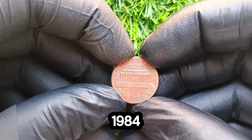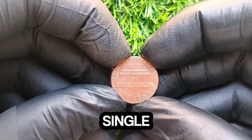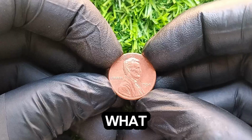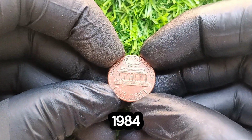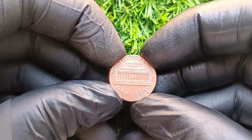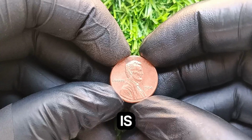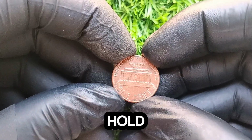On the 1984 penny, the double-die error appears most noticeably on Lincoln's ear. Instead of a single clean outline, the earlobe shows a strong doubling that is impossible to miss when magnified. This small yet striking detail is what elevates the coin into the realm of numismatic legends. Collectors and experts recognize the 1984 double-die penny as one of the most famous modern errors, joining the ranks of earlier rarities. Because most coins enter circulation unnoticed, finding one in excellent condition today is nearly miraculous. The thrill of discovery is what excites collectors.